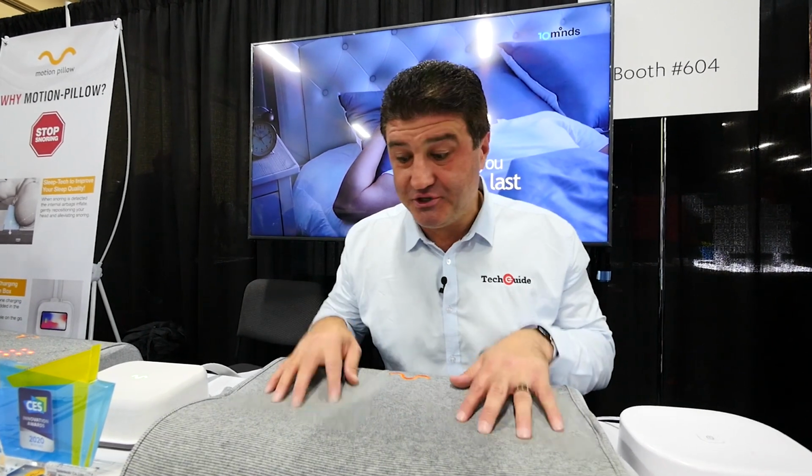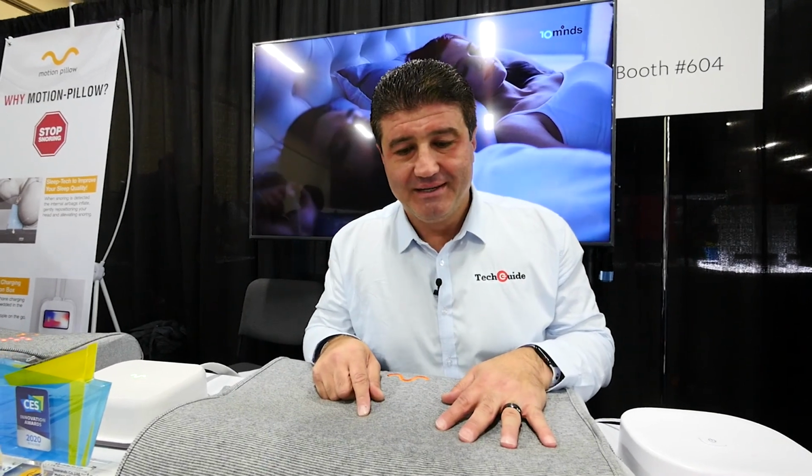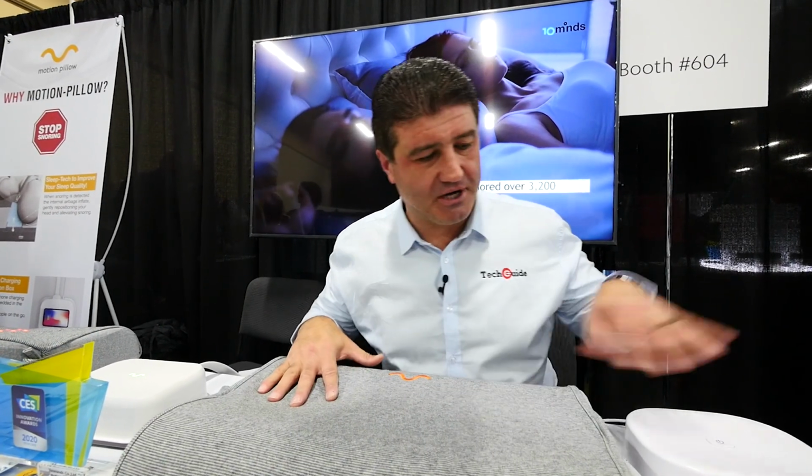What we've got here is a product called the Motion Pillow, and the objective of this device is to help you stop snoring. Now, there's some tech involved here, so it starts off with this little device next to your bed. This is linked to the pillow. Now what this does, this can detect when you're snoring.